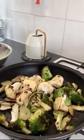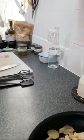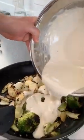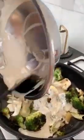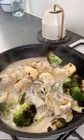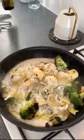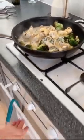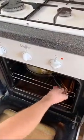Just like that. In we go with the tahini, a nice loose tahini, because the heat from the oven is gonna thicken it as well. You don't need a lot. I'm going to hit it with a little bit of olive oil before it goes in the oven, and a touch more salt for the crust. That's it. I've got a preheated oven at 180, and that goes in there for about 15, maybe 20 minutes.